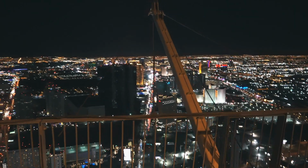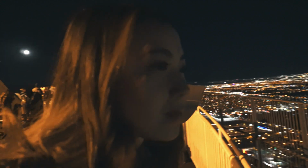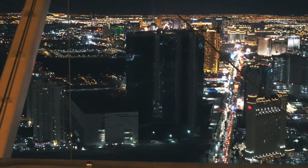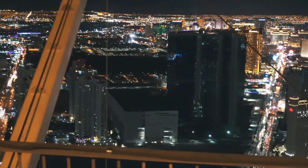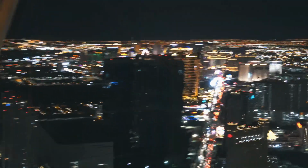So there's the Strip, and then there's Euro. And that's the Fontainebleau, or formerly known as Fontainebleau. They just recently changed the name. It went dark in 2008, and it's just been a big blob of huge building just doing nothing there.